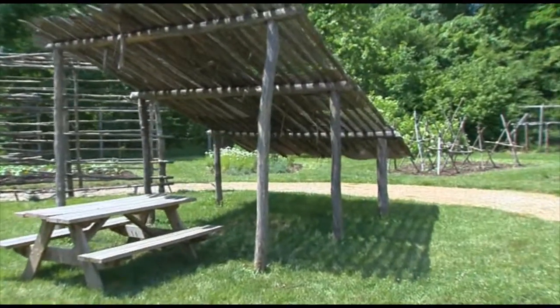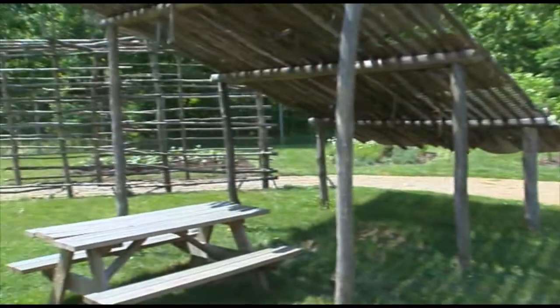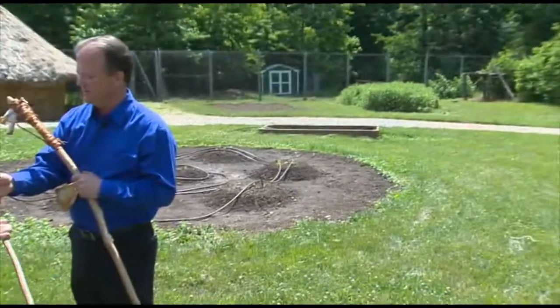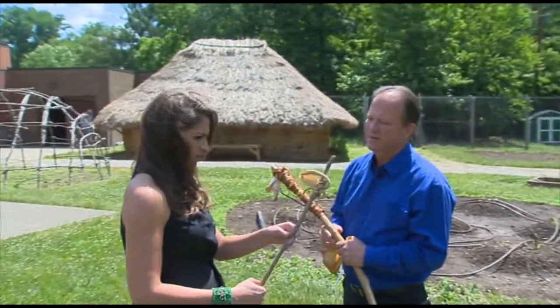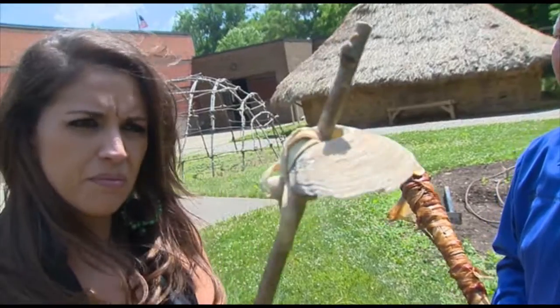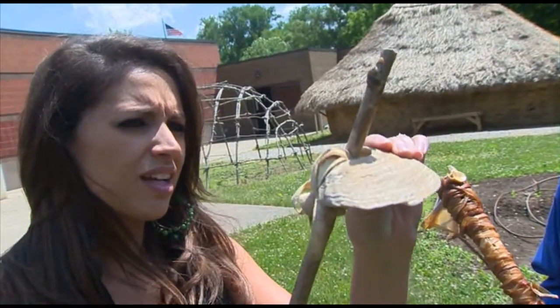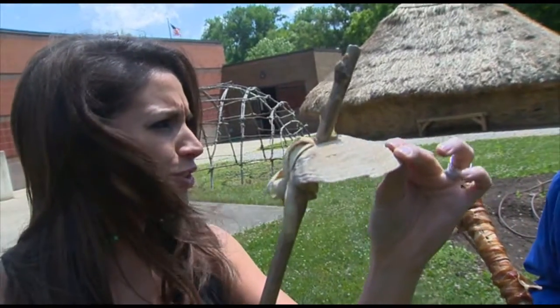And when all this was built, they used very simple tools. And I can hand this to you. We have the shoulder blade, or excuse me, the clamshell hoe. Now, what's this used for? This would be used for gardening, as well as creating 18,000 feet of earth walls here at Fort Ancient. And that's sturdy enough to do something with? They would have had it a little bit sturdier, but they would have gone through a lot of clamshells.